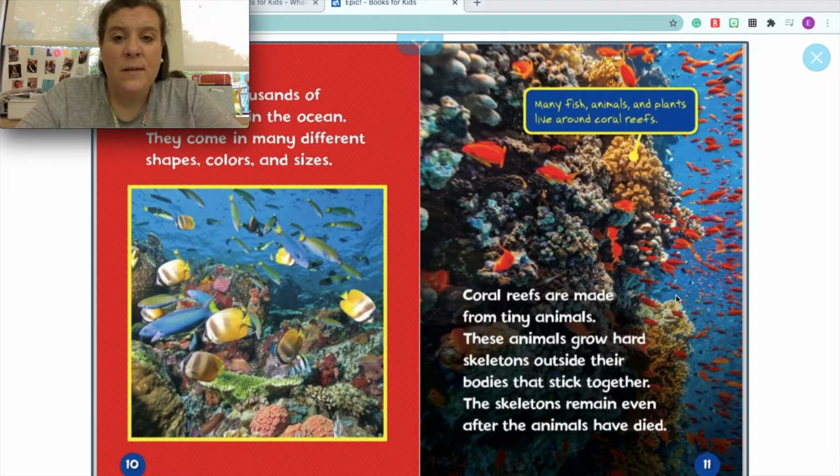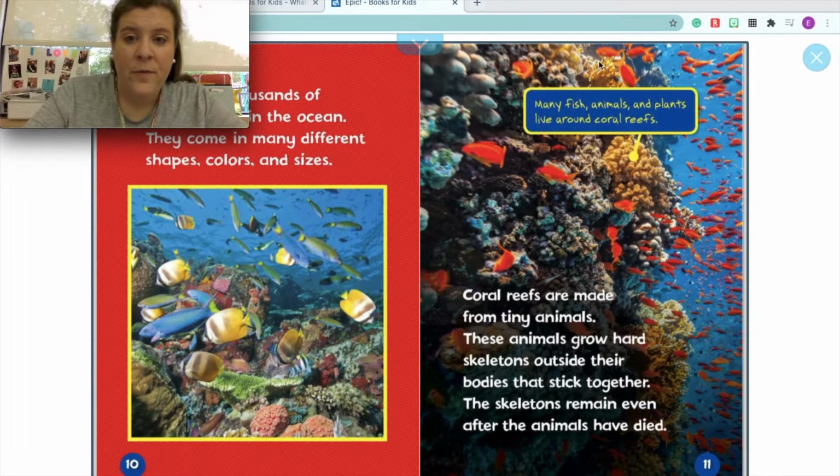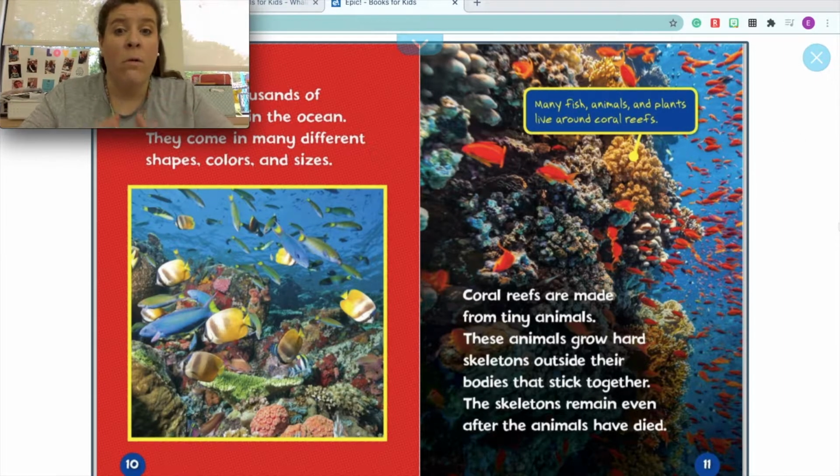Coral reefs, and this picture right here that I'm kind of circling, is a coral reef. They are made from tiny animals. These animals will grow hard skeletons outside of their bodies that stick together. The skeletons remain even after the animals have died.